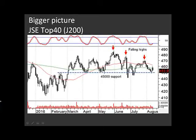And we've got this lateral area of support at 45,000, which has been a very important support since March of this year. And the market's tested that level a number of times during the year. It's held that level for now, and it has reversed up off that 45,000 level. So I think for now we've got to accept that the support has held.